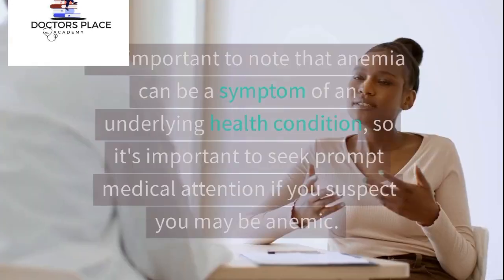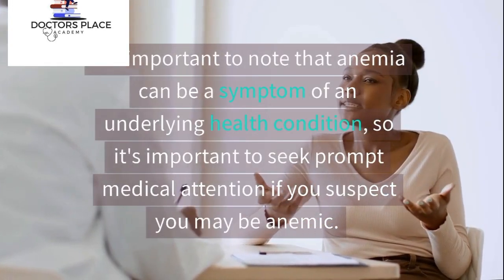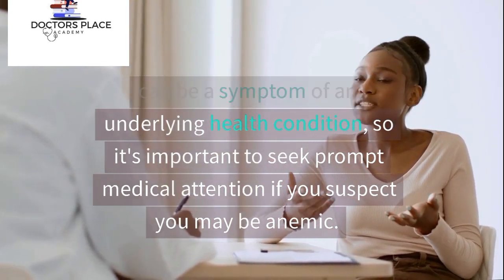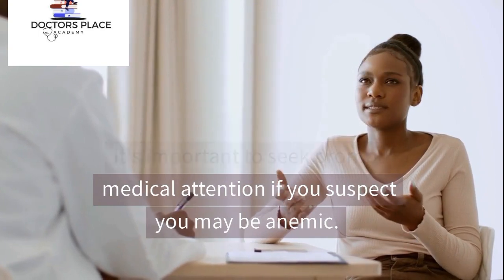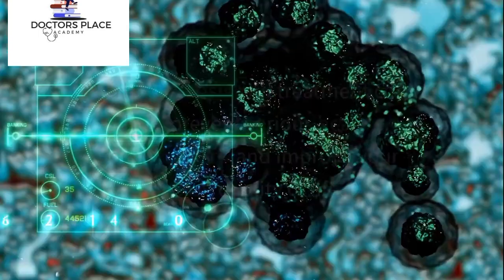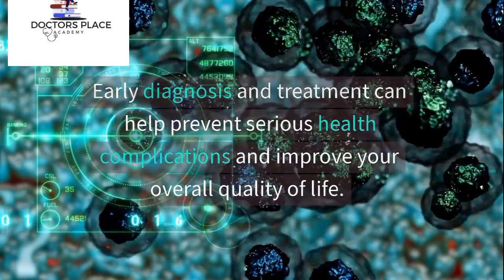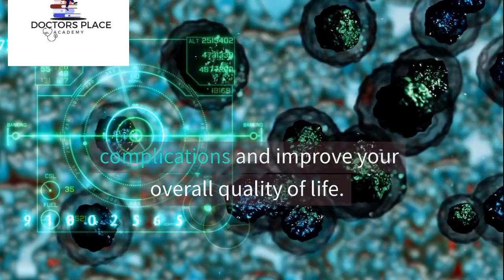It's important to note that anemia can be a symptom of an underlying health condition, so it's important to seek prompt medical attention if you suspect you may be anemic. Early diagnosis and treatment can help prevent serious health complications and improve your overall quality of life.